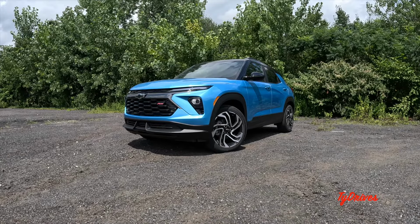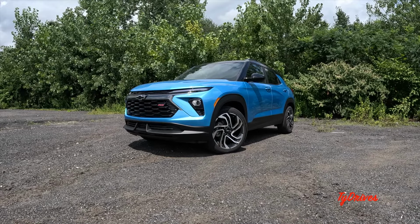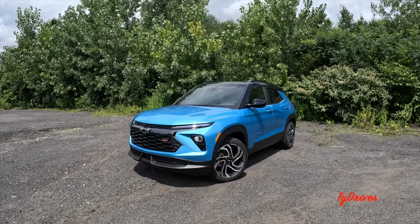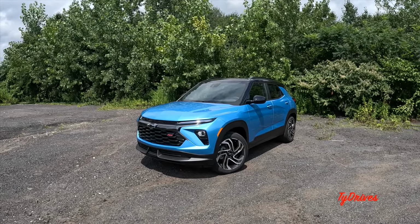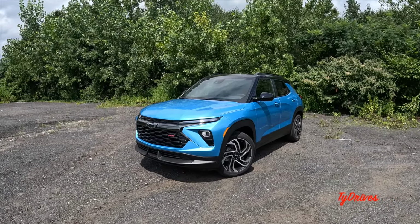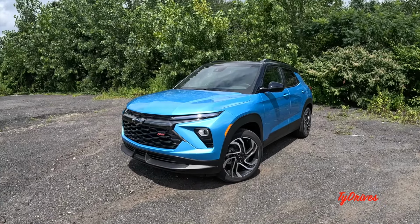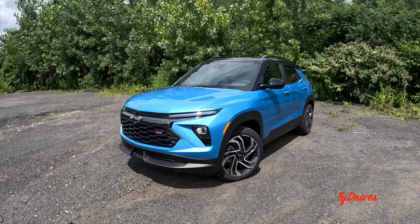My name is Ty from Ty Drives, and sitting in front of us is the 2025 Chevrolet Trailblazer. And this one's in the RS trim, fully loaded up with every package and option you could imagine. So we have a very nice one to take a look at today. And this is painted in the all-new Marina Blue paint color. Looks very good with all of the black accents that the RS trim gives us.